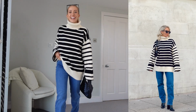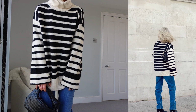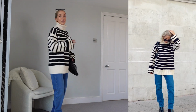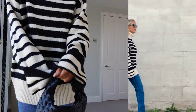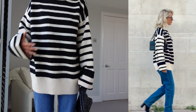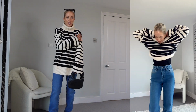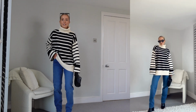So next, I added into the edit this very beautiful striped roll neck jumper. I feel like this is again a capsule classic, and I just loved the beautiful detailing of this. I loved the sleeves. You've got this kind of double layer sleeve, and I liked the different textures of the stripes within it. I feel like it's a little bit different than your average striped jumper that has it all the same all over. So I absolutely love this.